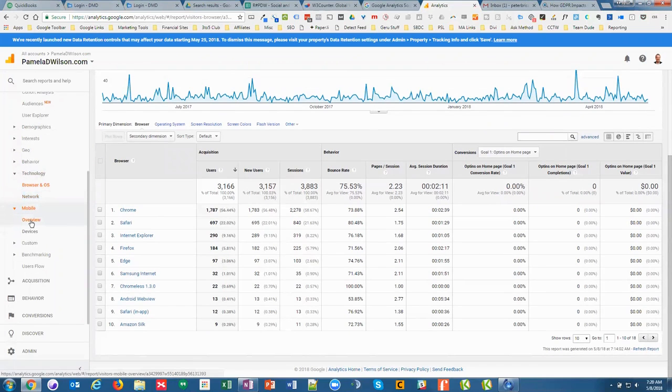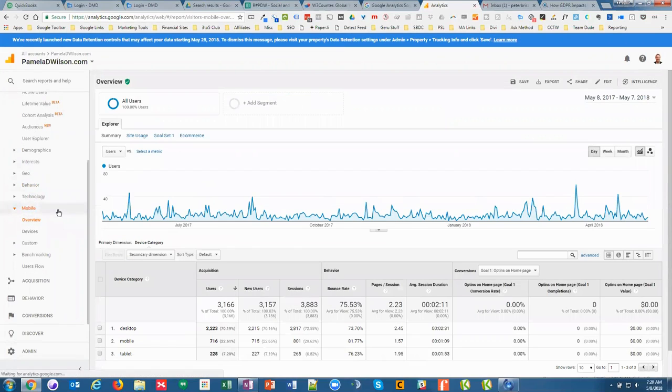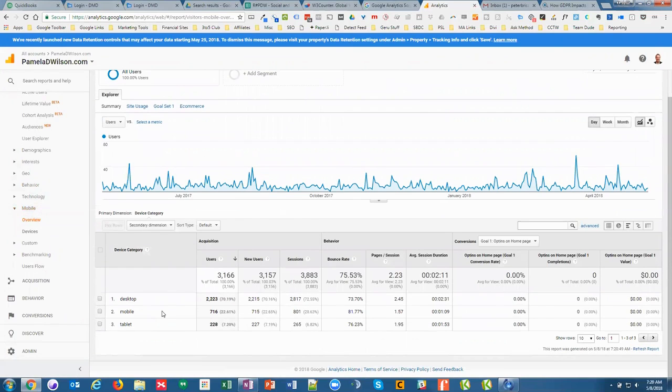It doesn't tell us screen size, unfortunately, which would be good, but you can look at how your site's being viewed, desktop versus mobile. Now, in this particular case, still largely desktop, but this varies on website to website. A lot of websites, depending on who your target market is, you'll see mobile as the higher number.